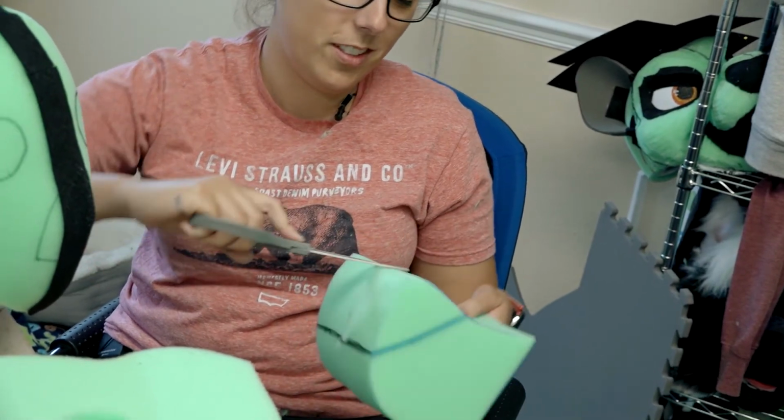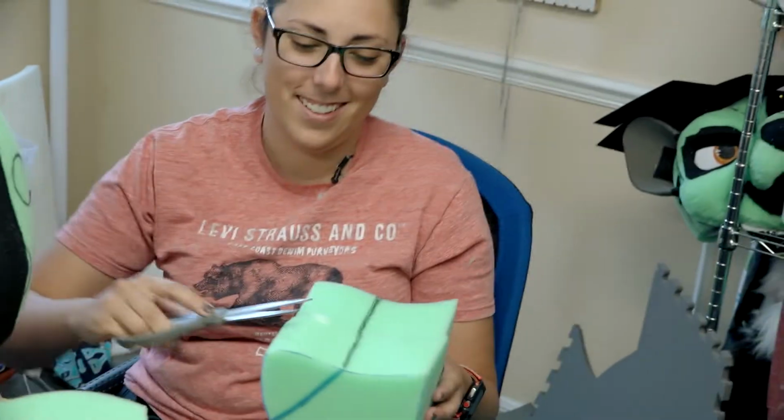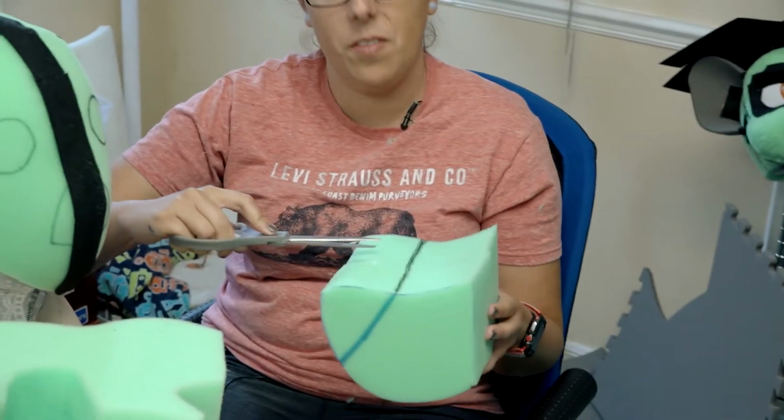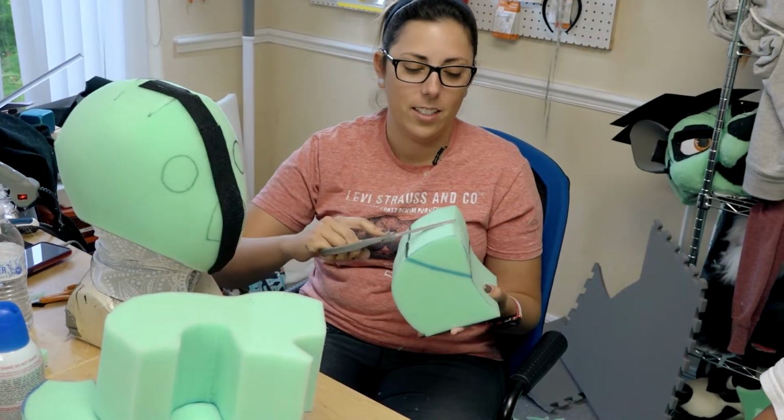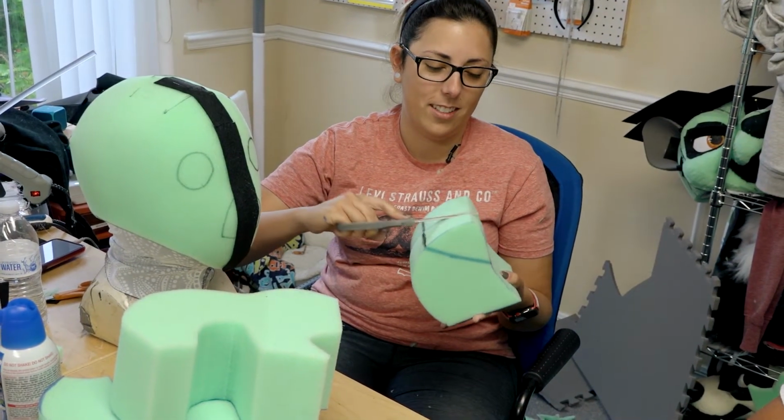Makes a horrible noise when you do that. See? Now Joe does it with the glue. She just sits there hugging it. Yeah, everybody hug it. It's funny because people are like, why do you guys hug your suits? All the suits get hugs.